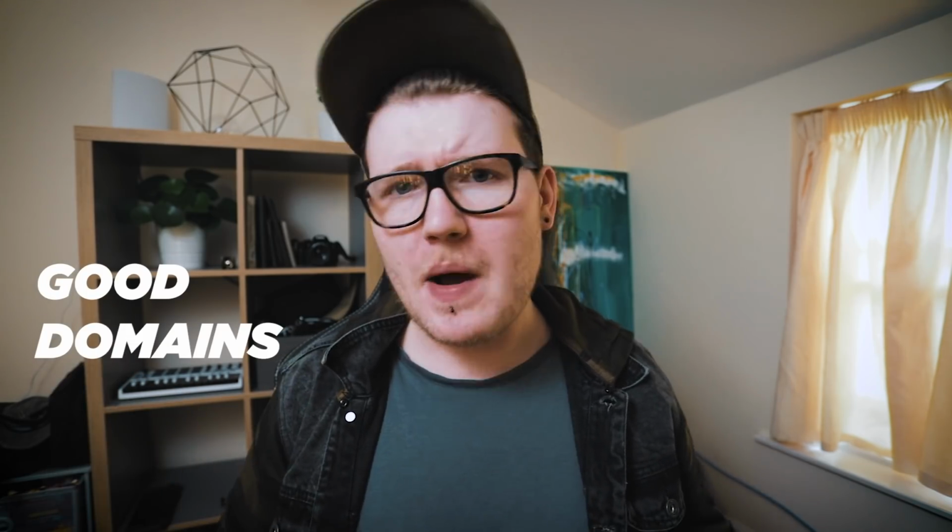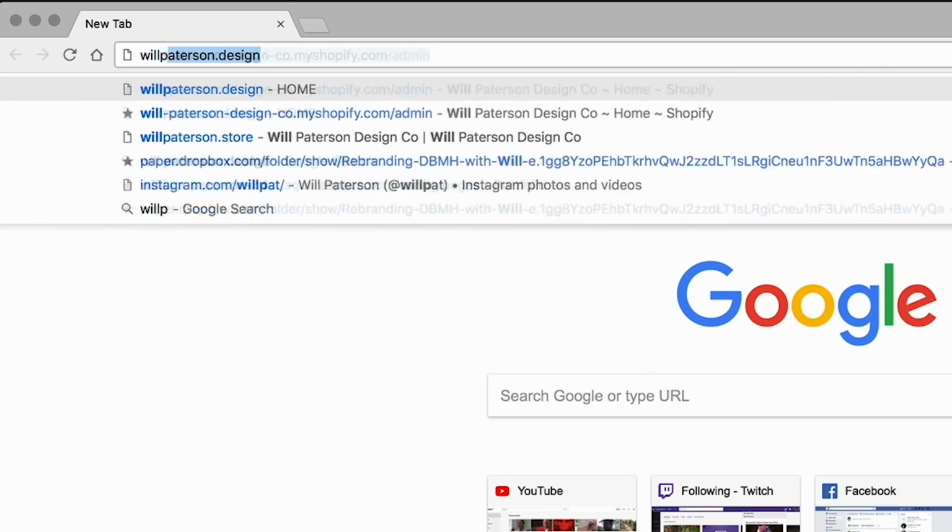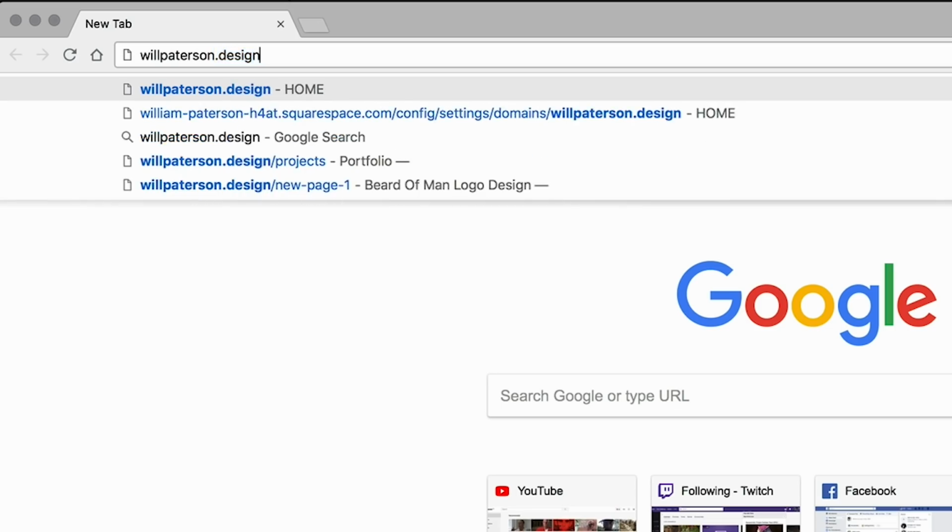Tip number 4 is to have good web assets. Now, I'm no web designer, but I do know that there are a few things that are important with my logo design portfolio that you guys need to know about. I try to make all my web assets look really good. Now, web assets are basically like domains and everything else on your website, like images, typography. I try to make everything as good as possible. And this is where having a good domain comes in.